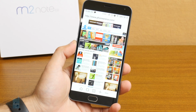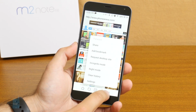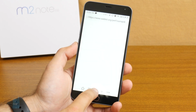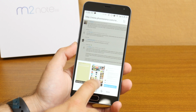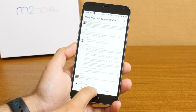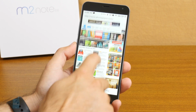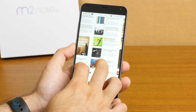The M2 Note comes with a custom browser that features a very nice and speedy interface that is very well optimized for touch. Tab switching, for instance, is probably one of the fastest of any browser. We have not run any comparative loading time tests, but loading speeds were definitely not slow. Scrolling around and zooming in and out also happens without a stutter, and we also love the fact that you have a night mode for convenient reading.